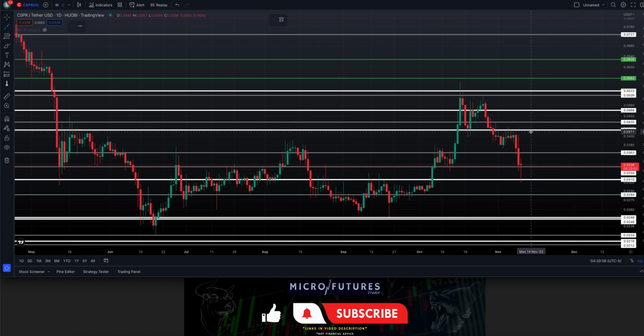Casper found some support down at a 310 level on the chart. Right here, this white line on the chart, 310. That area also correlates with some prior overhead resistance. So we had some resistance at that level back in, let's see here, August, September, and early October. The price couldn't quite break above that level.